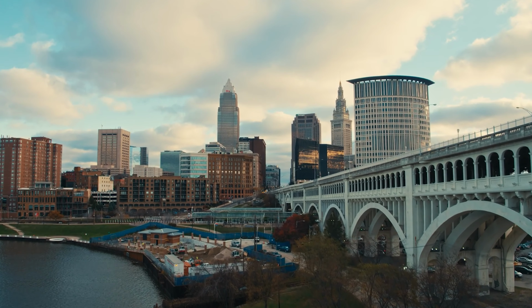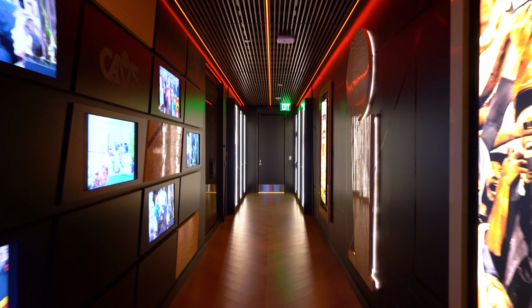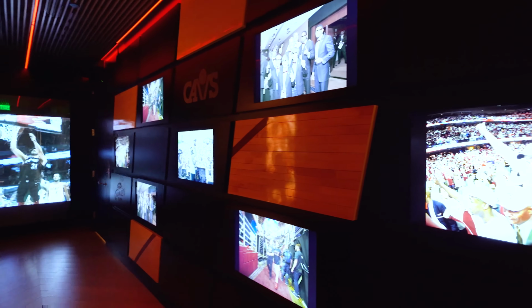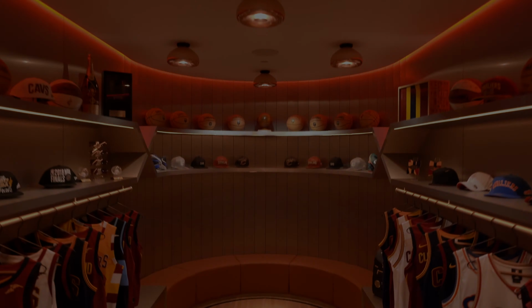We really wanted to capture that excitement and energy that is happening on a game day. It's just a really great experience working with Rock Ventures and the Cavaliers organization. We were really able to create a unique experience and tell a lot of the story of the Cavaliers.